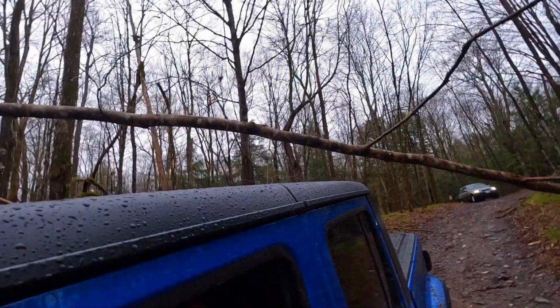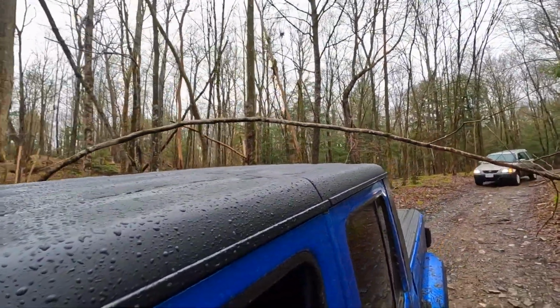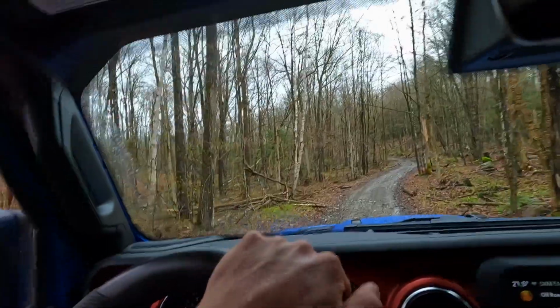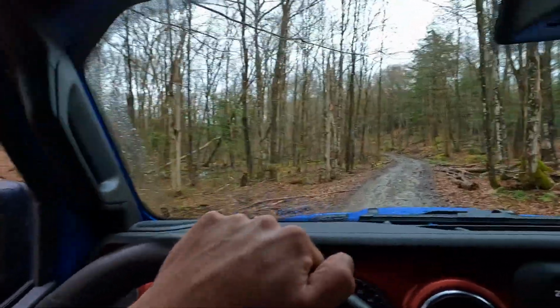Nice and close on that one. But that one is a little guy. If we had to, we could have cut that one with the sawzall. It's not really a big tree. The ones that we encountered during the winter, those were some big trees.